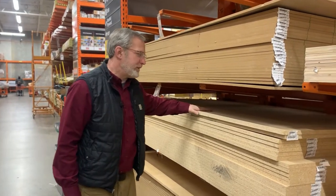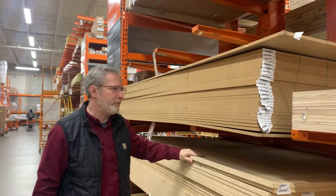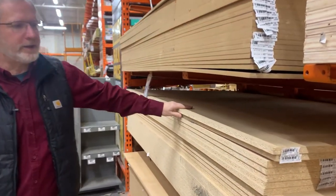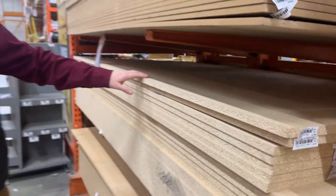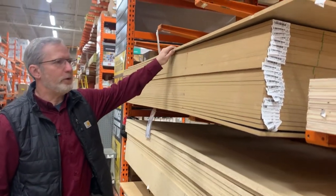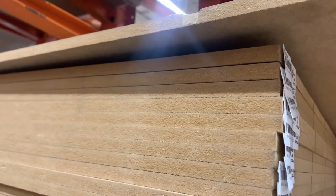So what we have here is particle board and MDF, two competing products basically, made from different raw materials. Particle board is used a lot in cabinets and vanities. If you were doing a home project, say you're a woodworker, you might make a desktop from this and then apply a veneer over it. Same with the MDF. But very similar in some ways.